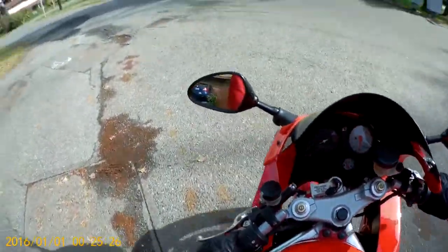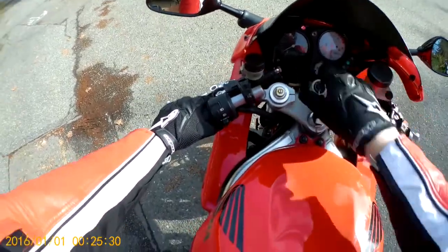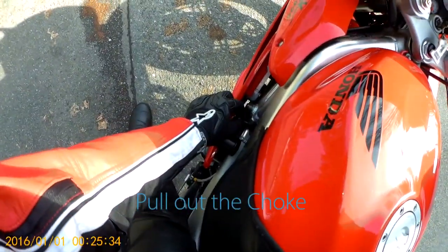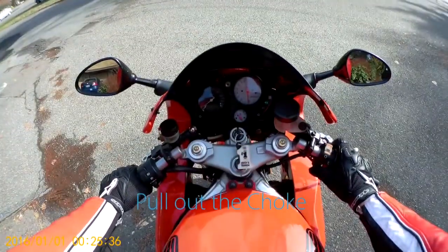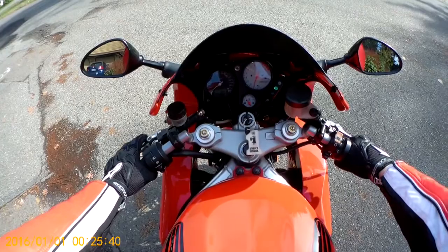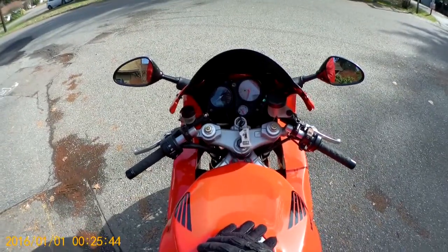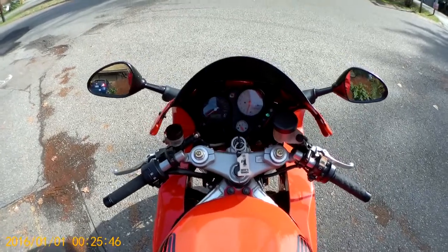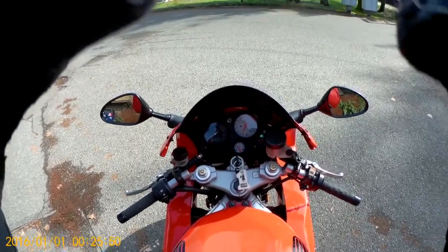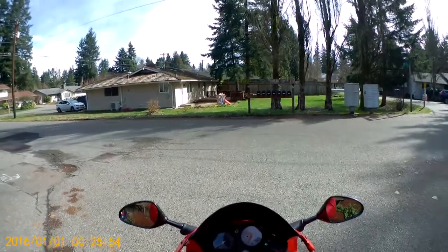Anyway, I'm riding out to the street here to start the bike up and let it warm up without hopefully disturbing the neighbors too much. Carbureted bike, got to remember the choke. This bike has two enormous, I think they're 48 millimeter carburetors on it that sit in the V between the cylinders on the bike.